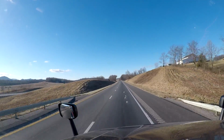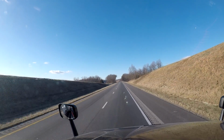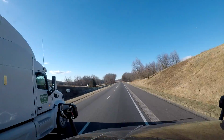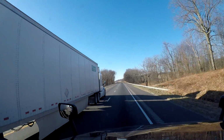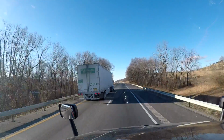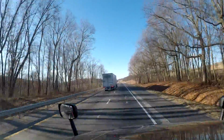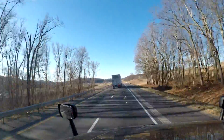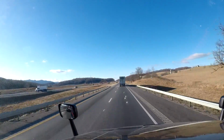Do the 57 mile an hour maximize fuel economy thing, but we're going to be driving through West Virginia. There is no way on earth to maximize your fuel economy going through West Virginia. So I just want to get through it as fast as possible. So full speed, 62 miles per hour. And we'll get to the other side of West Virginia soon enough.